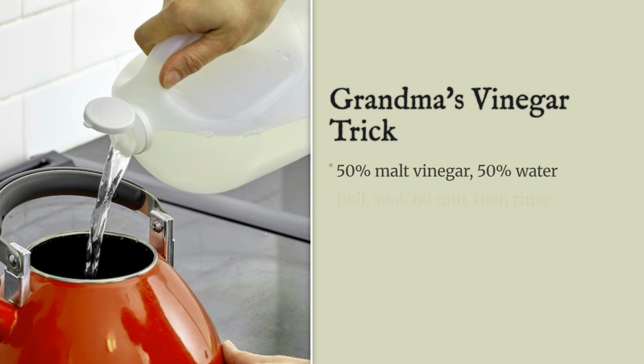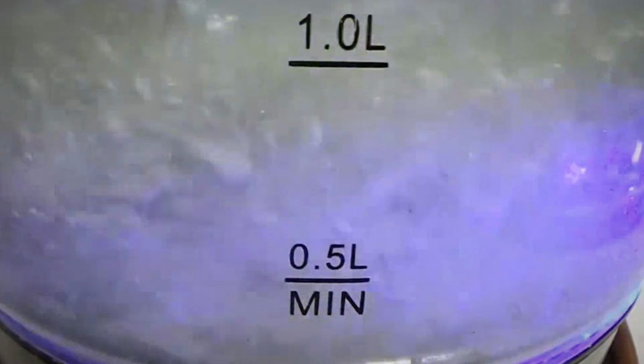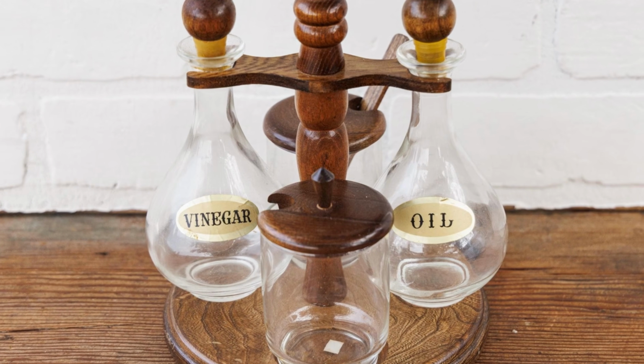The kettle in your grandmother's kitchen was descaled with malt vinegar once a month. Fill it with equal parts vinegar and water, bring it to the boil, leave it to soak for an hour, then rinse. The limescale dissolved completely. The acetic acid in vinegar reacts with calcium carbonate to produce carbon dioxide, water, and soluble calcium acetate. Pure chemistry. A bottle of vinegar costs twopence.